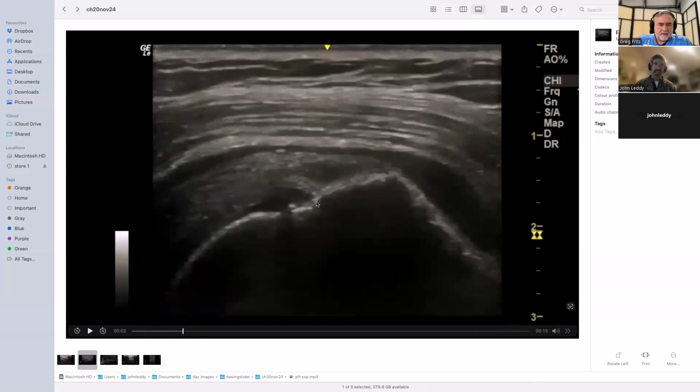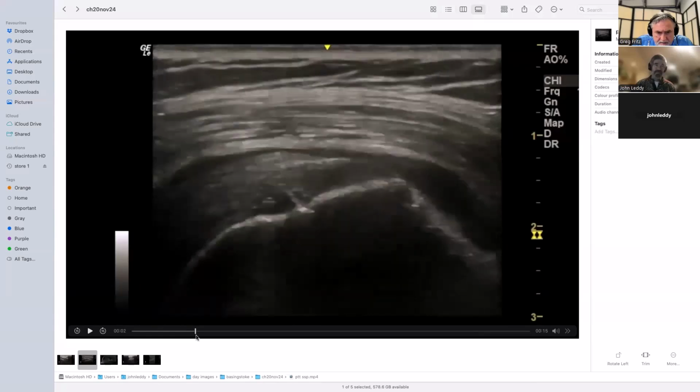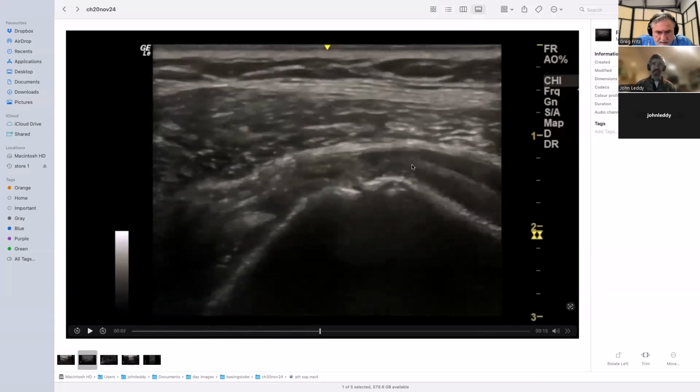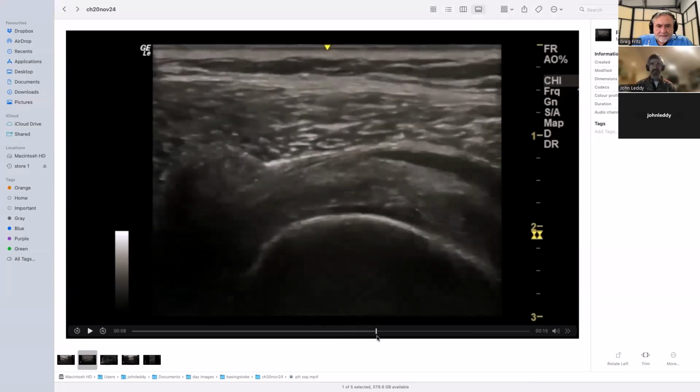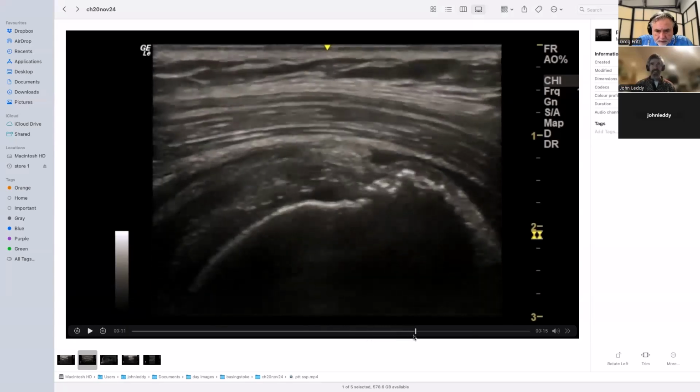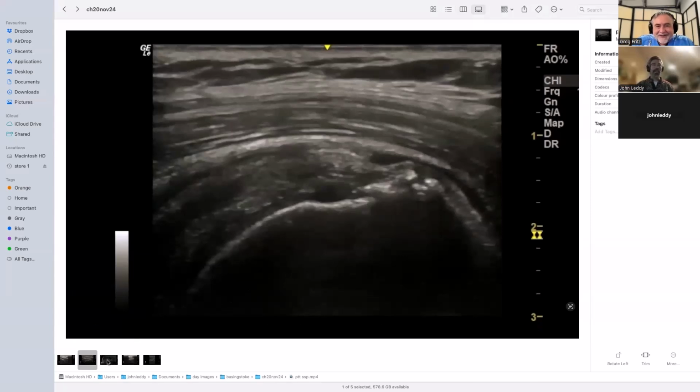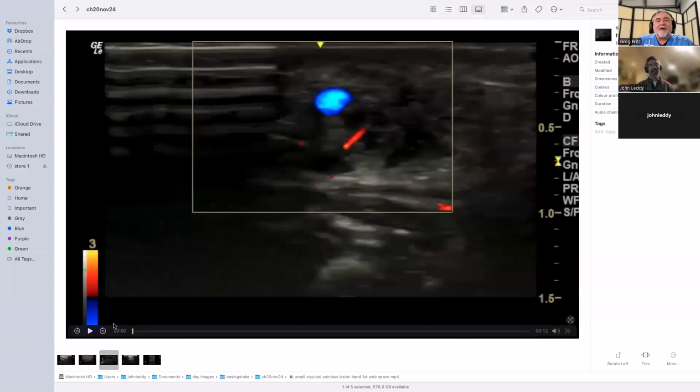This one, it looks here as if it's torn on the deep surface. When you go a bit further into the video, it looks like there's a defect in the bursal surface as well. So you'd have trouble describing that. It'd get a bit long-winded, more long-winded than I like to be. I like to be able to just say something really simple.